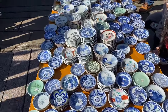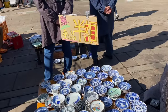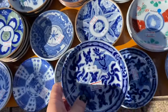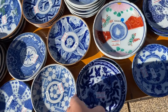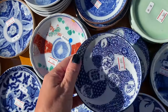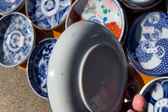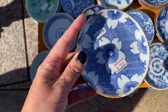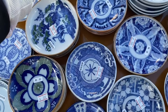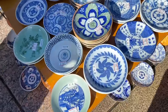This is one of my favorite booths here. All the prices are actually half price from what's being labeled. And they also have labels saying what era or period of history they are from. So for example, this one here, it says Meiji, the Meiji period. These ones are all transferware. And this one says Showa Shoki, so the start of the Showa period. So they're all labeled and some of them can go quite far back.